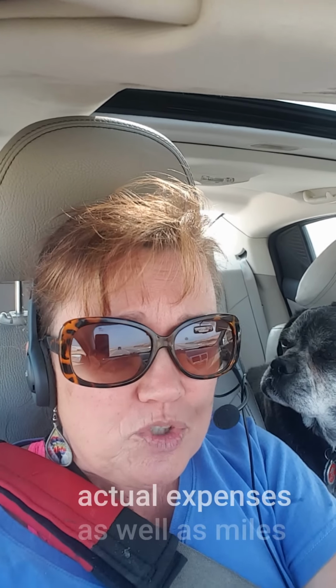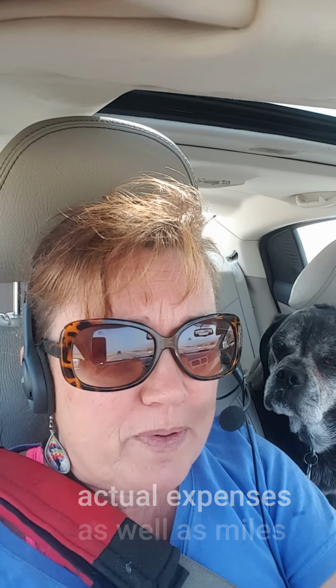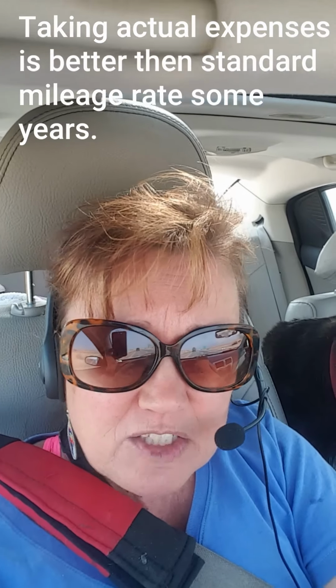And it's good for you to keep track of your actual expenses as well as the miles you drove, because some years it's better to take the actual expenses versus the standard mileage rate. So it's good to just keep a record of both.